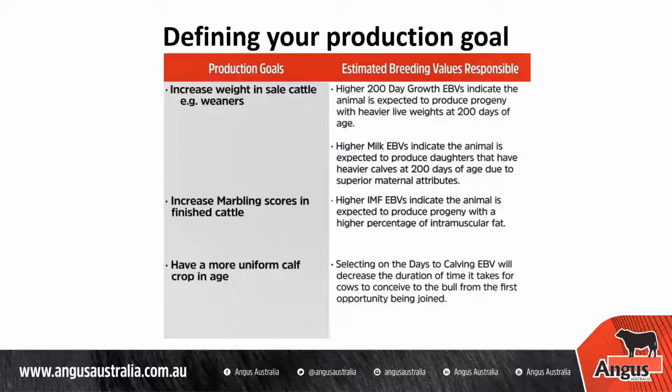So there's some direct linkage through to estimated breeding values, and we'll circle back to estimated breeding values in future webinars as part of this Angus Essentials series. But I just wanted to cap that off tonight, just to give you an example that once we've defined our production goals, there will be tools available to help us control those production goals and achieve them.